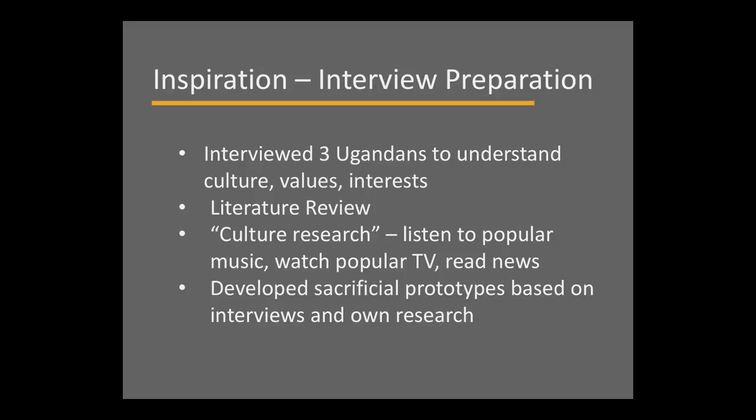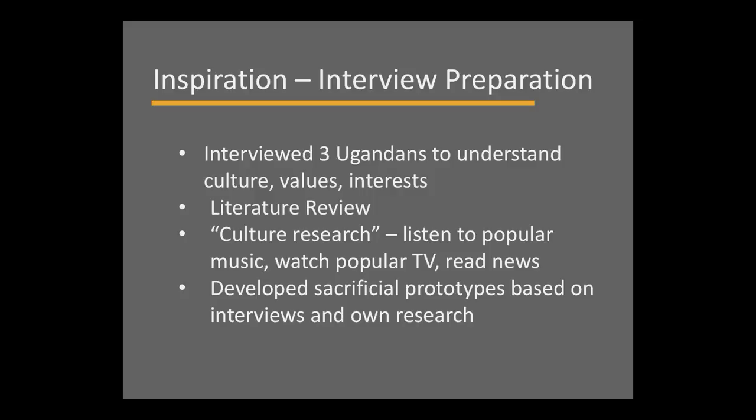What are their cultures? What are their values? What are their interests? What do they like? They like soccer. They like a musician/politician called Bobby Vine. They love their family. They're religious. Some speak English, and some speak other dialects. We then went through a literature search. We then did some cultural research, so we listened to some popular music, we watched some TV, we read some news.